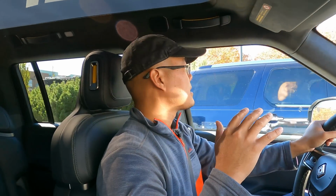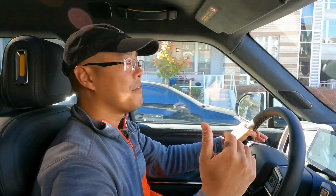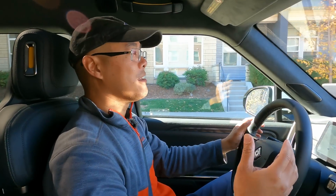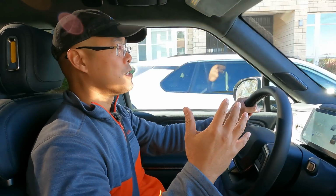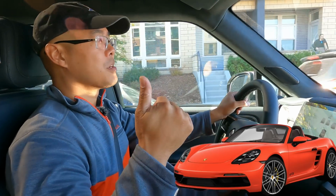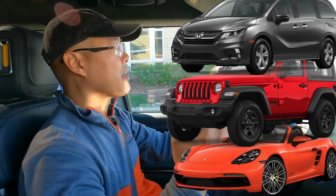It's got the power and the acceleration of a sports car. You can fit 7 people in here safely. It's like our minivan. I love that you can use this for off-roading. So this is the amazing do-it-all vehicle. Sports car, off-road machine, minivan replacement.